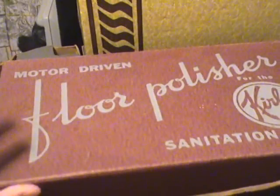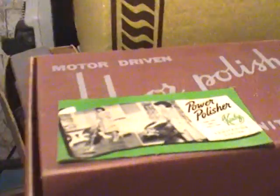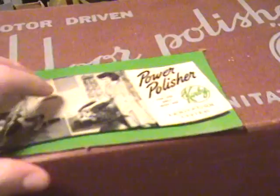These are all my boxes of stuff. Floor polisher for a Kirby 510. Pretty interesting. I got this from Fred Stechnik when I went to Minneapolis, and he gave the machine to me for free. You'll see the machine in a little while, but I got the attachments and I got this with it. Very nice of you, Fred, and I thank you so very much.